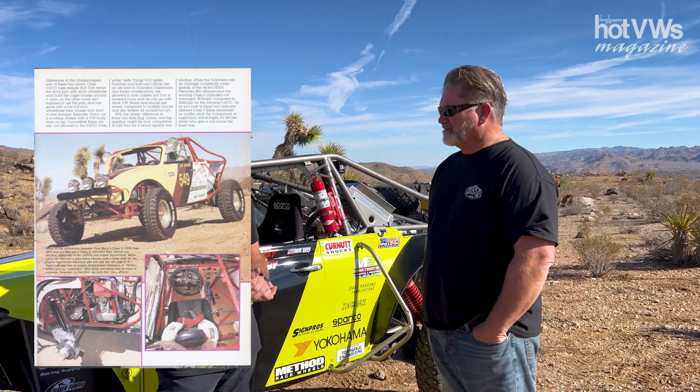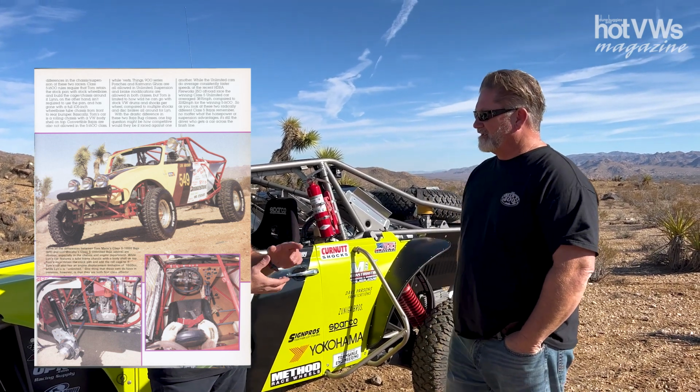And by the way, this car, you guys, was actually in the pages of Hobby W's back in December of 1989. Yes. That's amazing. And your dad was in that picture as well, right? Yes. So tell us a little bit about your dad. How did he get into this to begin with? Where did his Volkswagen roots start, and how did he decide, hey, I think I want to go ahead and race Class 5?